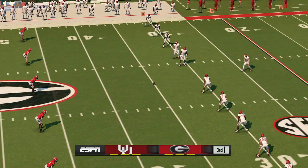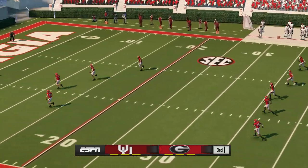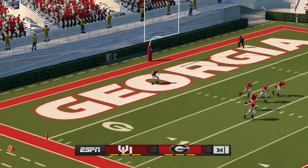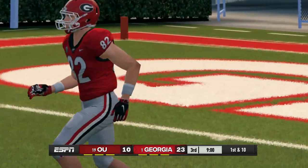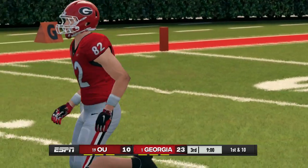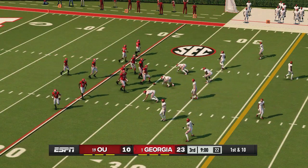All right, Reese and David, welcome back, everybody. Just about set to start the second half. Excellent kick. And it goes into the end zone, down for a touchback. Both squads are digging in now. Let's see what happens on this next drive.